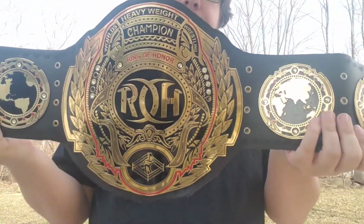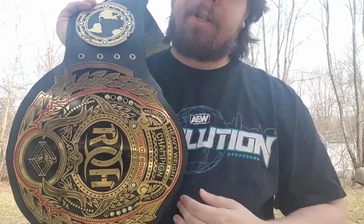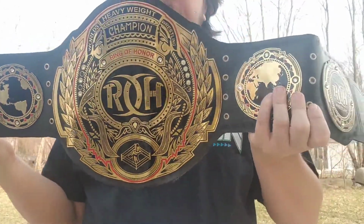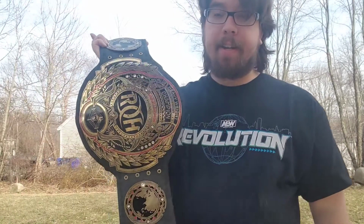Now, I hadn't stayed up to date with Ring of Honor, and I didn't know that this wasn't the current World Championship anymore. But overall, I love this design for the belt. And honestly, it has that classic Attitude Era championship belt look to it. And it's fantastic. I like the screws in the side there. But yeah, this is another 10 out of 10.